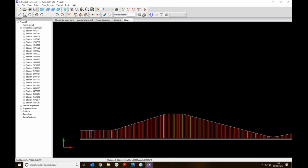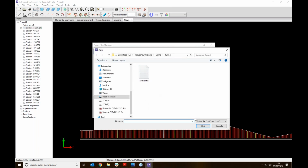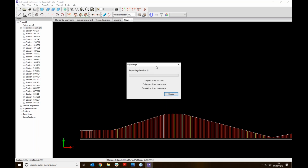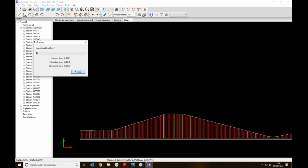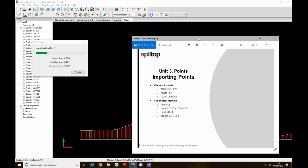Next thing we have to do is to import the point cloud. In this case, I'm going to select the file, and while it's importing, I'm going to show you. It's a project in the north of Spain, the city of San Sebastian. It's a tunnel of about 400 meters and was measured by a Leica C10 scanner, giving a point cloud of about 12 million points.